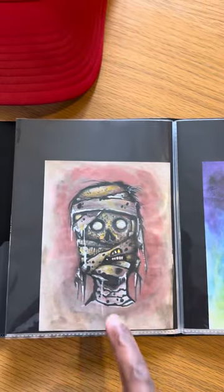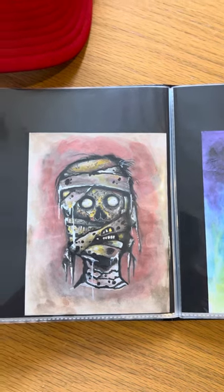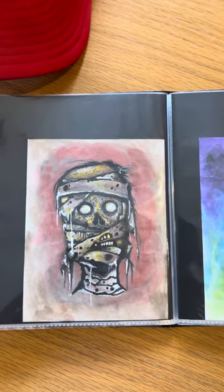Many folks have seen this. This became a sticker as a part of my fanzine that came out last year that I was sending out, so you might have received a sticker of that mummy.